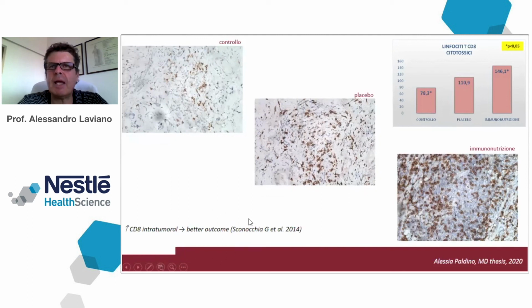Of course, because of the limited number of patients, we were not able to check whether there was an improvement in survival. Of course, we were looking at that, but it's useless to mention this because the study was not powered to detect any improvement in survival. But we can speculate that patients whose tumor had a reduction in CD4 and an increase in CD8 cells had a better outcome after 6 months or even 1 year.